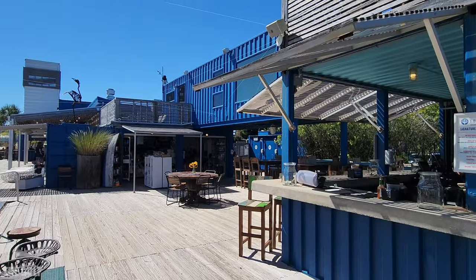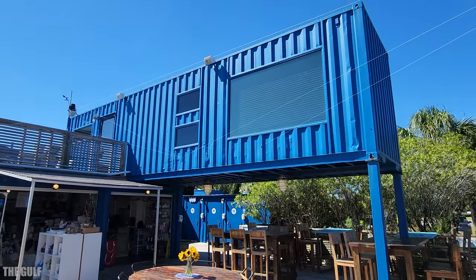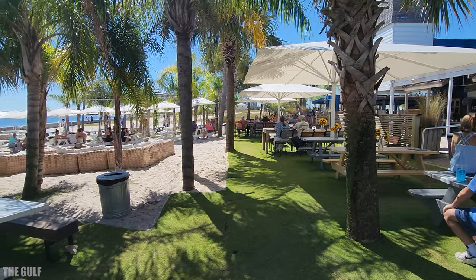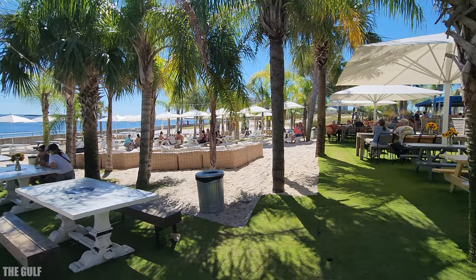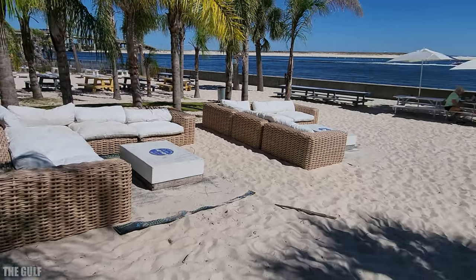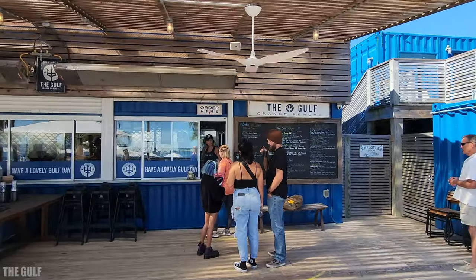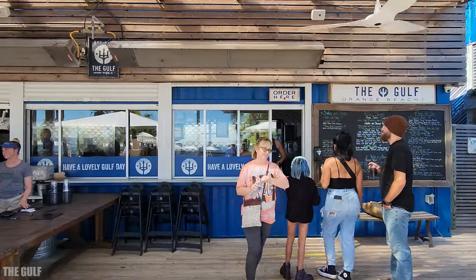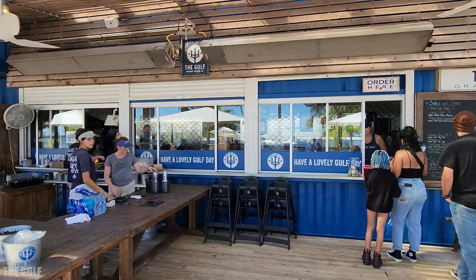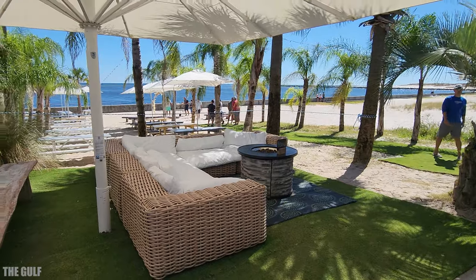And this is such a lovely little place. I thought their patio was absolutely beautiful with the nice little turf they have there, the palm trees, the view of the whole waterfront there. And of course, lots of places to sit and in the shade, they have umbrellas. And it's just so adorable with these shipping containers. So I definitely call this a must check out. If you're in this area, please do. It really is lovely.